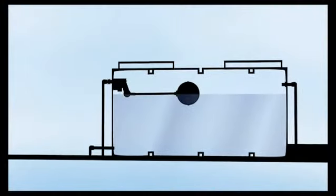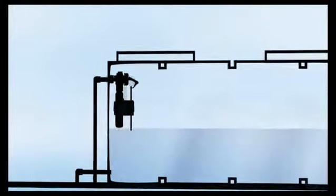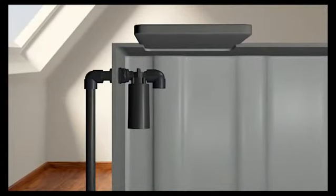Evolution is a slow process. Designs are perfected through trial and error. But great leaps forward are achieved when science meets common sense. Introducing the water valve from Abertax.